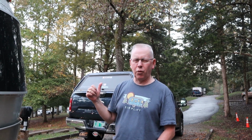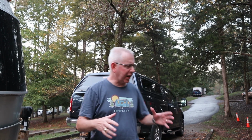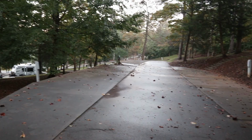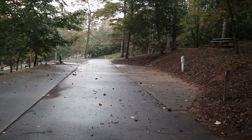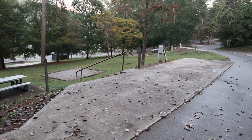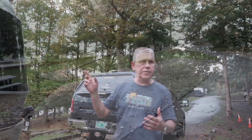There's some really interesting, weird, very strange sites. You can see how they're kind of on the road. Yeah. And you would have to have your canopy come down over the road. And if you're in that situation, you would put your awning out. Yeah, it's really kind of weird, as you can see from here, but it's 30-50 amp.